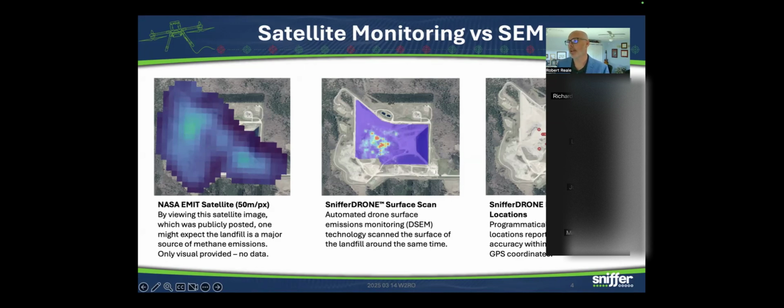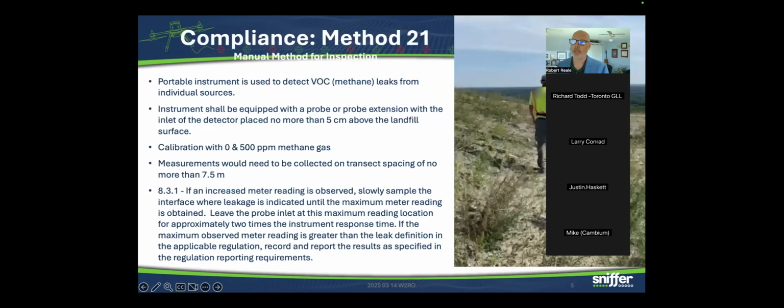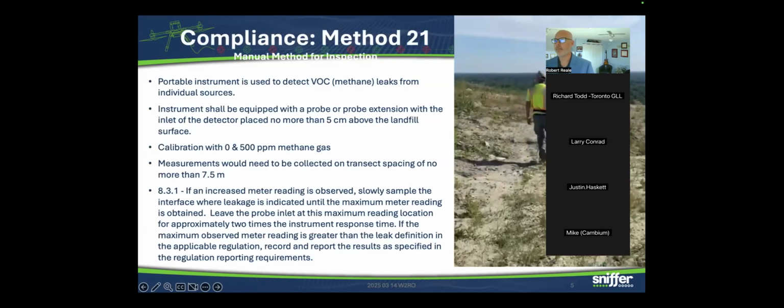Or, it can be used to prevent being hit by that satellite to begin with, because if you have this data, then you can go remediate. So it's just real helpful to see, okay, this is the situation, this is what we have to address.